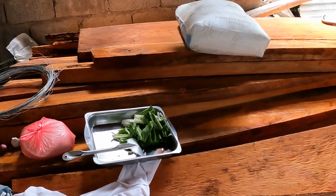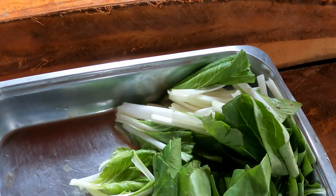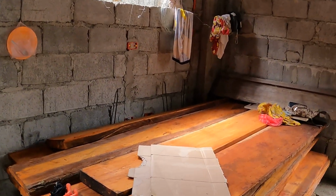Oh, we also have some pit chai. Pit chai, Shah? Oh, they have a nice lunch today. Chicken soup with vegetables, pit chai and malunggay.